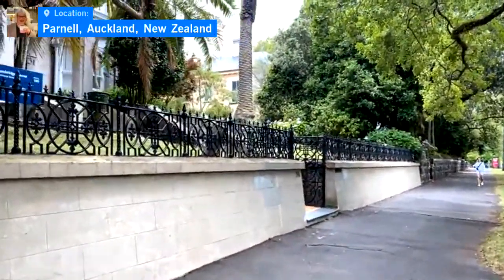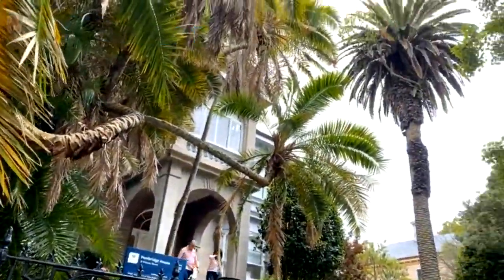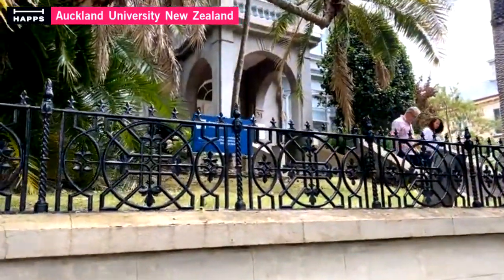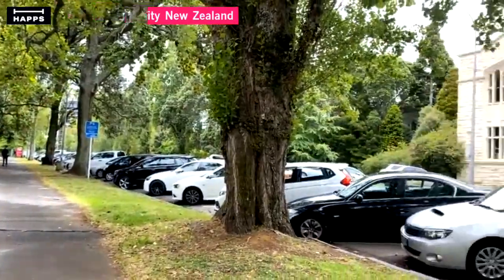Because the university uses these gorgeous old heritage buildings, that's the reason they've been saved. Otherwise, they would have all been pulled down, and this is Pembridge House. We'd have a whole lot of high-rises built here and apartments.